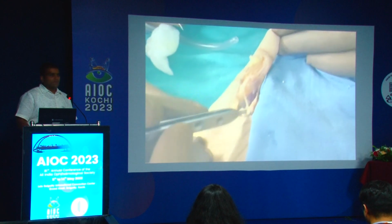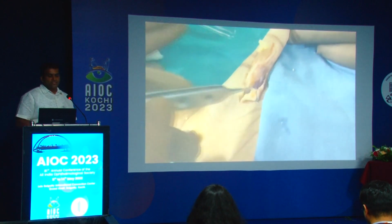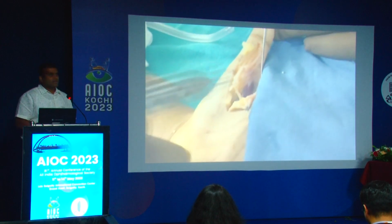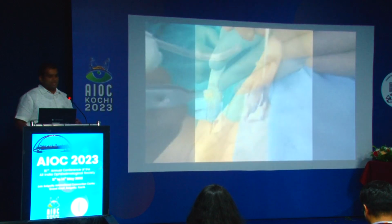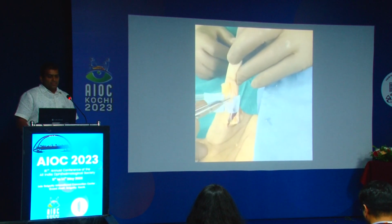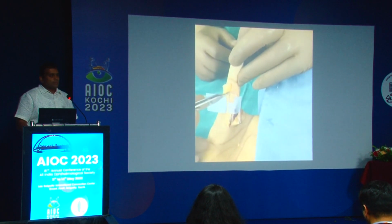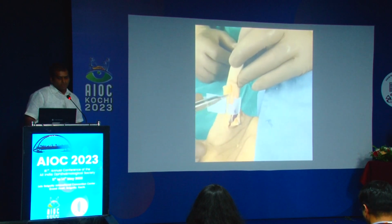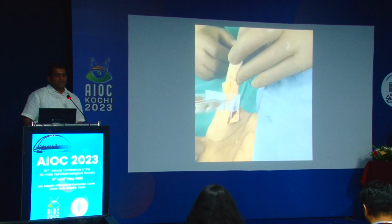And if we try to suture the two ends together under tension, it's going to break down, and we are not going to have the result of the sensation coming back. So this is now after complete isolation, and we probably have around a 2 centimeter nerve defect, and there's no way this is going to come together. So the only option is to use a nerve graft.